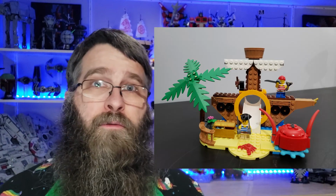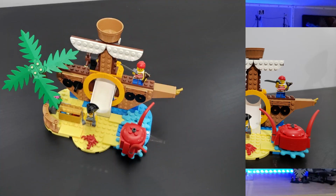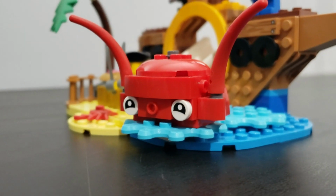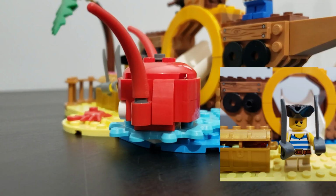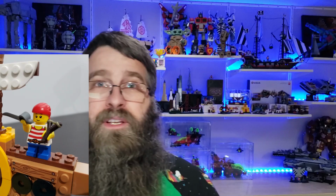Number 7, 40589, Pirate Ship Playground. 2 fun figs, decent threshold to obtain, great playability, and this one's a lot of fun. So much fun that my wife grabbed it and took it to her office so she'd have something to mess with when she needed a break from homework.